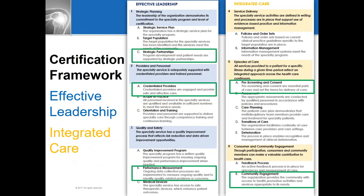Number three, let's talk about quality and safety. What we did here is we put this category together in an effort to show risk reduction within this specialty that was data-driven. So we would expect that in your quality improvement program that you have performance measurement and metrics that you're going to set up and monitor, not only on an initial but an ongoing basis, that are a core of what you do. Because time and time again, we have been shown that the collection of data and the measurement, not only of internal but external benchmarking, is how we are going to elevate our level of quality and safety.